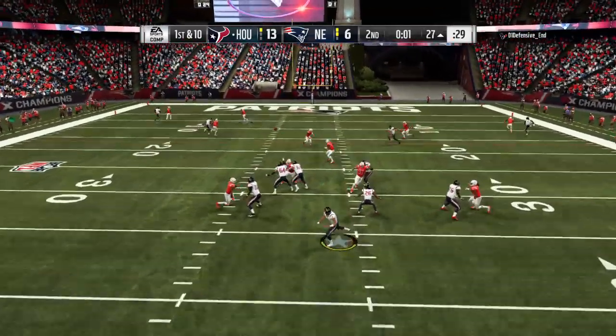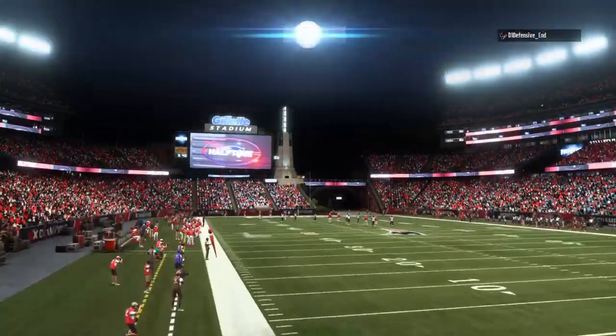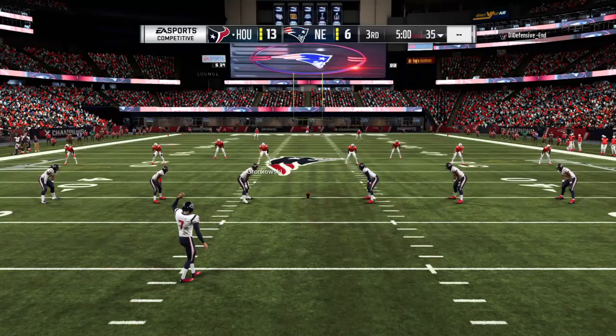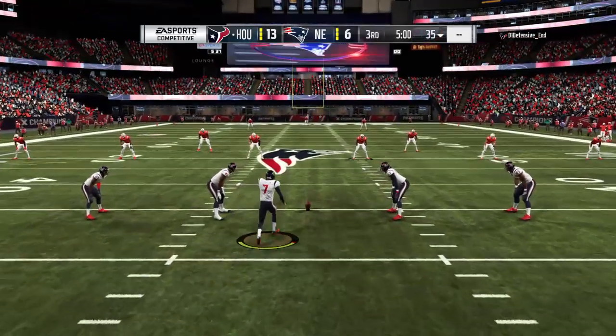The final shot before the break, Watson. He's going to let it go deep for the end zone, and that one falls incomplete. Looked like he might have had position there, but he couldn't hold on at 2nd down. An abbreviated halftime show as we get rolling to quarter 3.